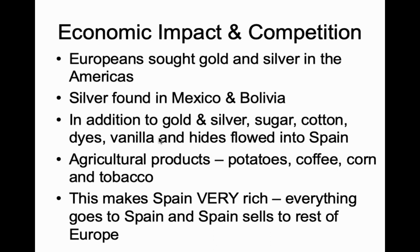So most of the tobacco is sniffed or used as a chewing tobacco or a snuff type product. It takes us a while before we put it in pipes to smoke, and a way, way long time before it's rolled into cigarettes. Those products are going to make Spain incredibly wealthy, and I hope you can appreciate from those four things how much Spain is going to gain wealth. Everything that leaves the New World goes into Spain.